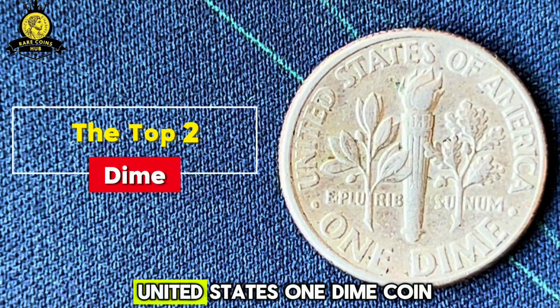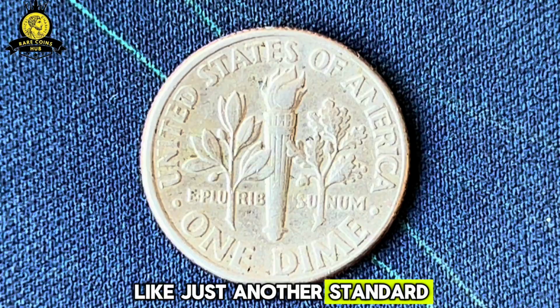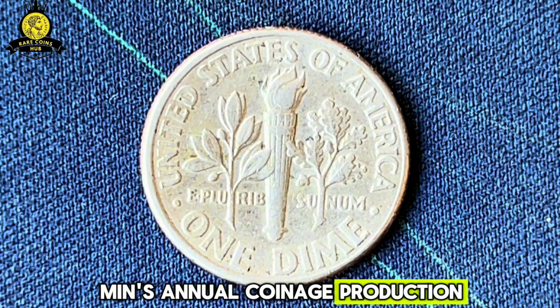In the world of coin collecting, even the most ordinary coins can hold extraordinary value. The 1988 United States $1 coin is one that might look, at first glance, like just another standard issue of the U.S. Mint's annual coinage production.